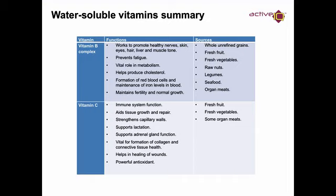And this comes from unrefined grains, fresh fruit, fresh veg, raw nuts, seafood, organ meats and legumes as well. So that's like pulses and that sort of stuff.